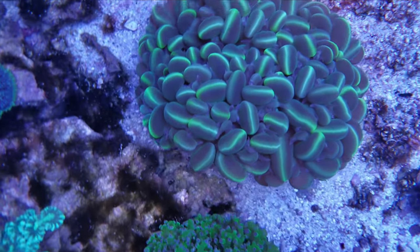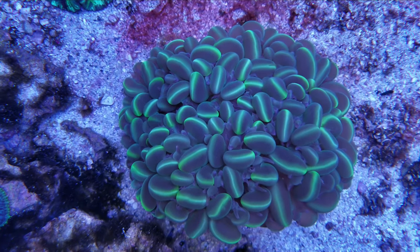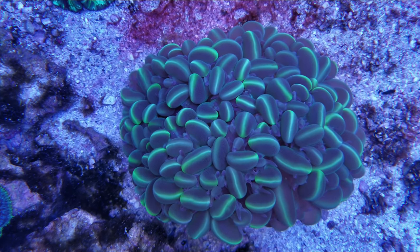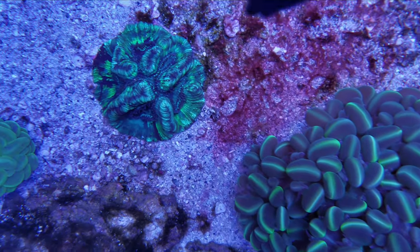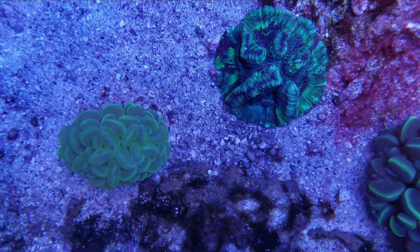I really hope that using this DIY viewing box shows everybody what a beautiful perspective you can get of your corals from looking top down and simply just putting a smartphone inside the DIY viewing box.